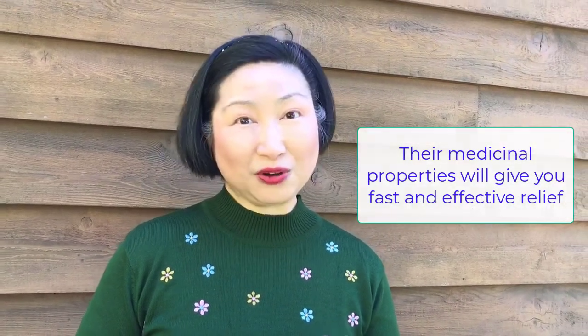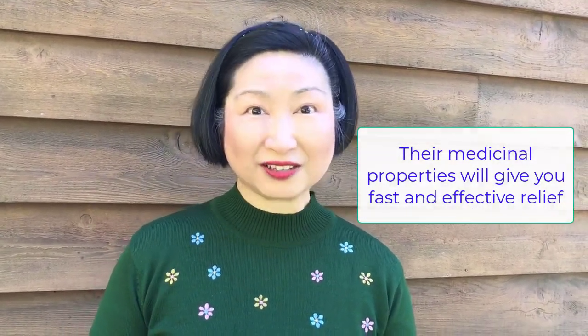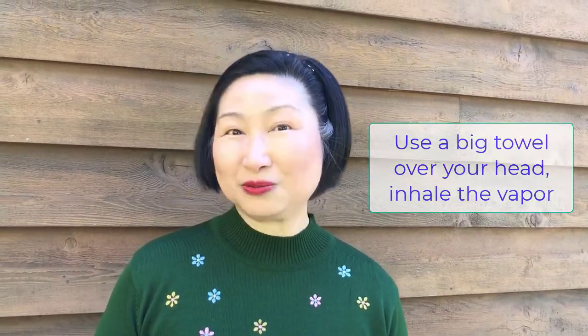Let's talk about my favorite treatment, using essential oils. The medicinal properties in essential oils can give you really fast relief, and you will see the effectiveness. Reduce the symptoms by doing steam inhalation. Just have a big bowl of steaming water with some drops of essential oil, put a big towel over your head, and inhale the vapor. You will feel your body is much more relaxed.